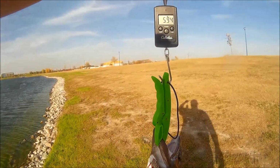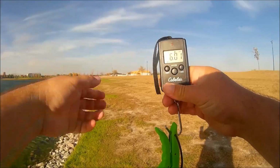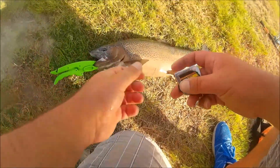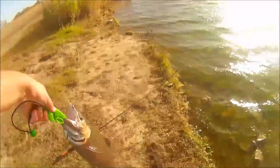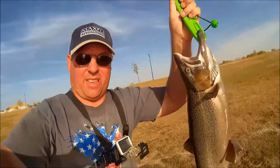This one comes in at 6.01, so right at a 6-pounder. Another beautiful rainbow trout. Be another one in the 23-24 inch range. Yep. Very nice fish. Get this fish back in for somebody else to catch, probably in the near future.